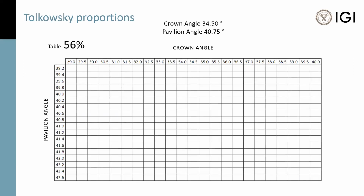This is an XY grid. It's for diamonds with a 56% table. It shows crown angle ascending from left to right on the x-axis and pavilion angle ascending from top to bottom on the y-axis. Now we can find Mr. Tolkowski's proportions right here at the intersection of a 40.75 degree pavilion angle and a 34.5 degree crown angle. So this is the center of the ideal proportions range as it was defined.